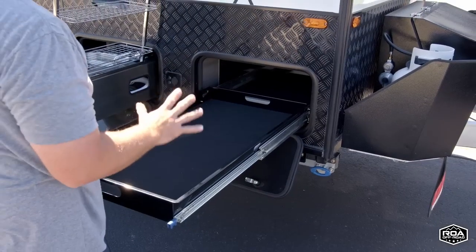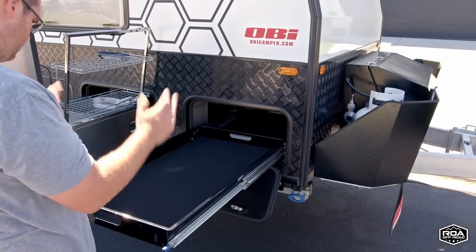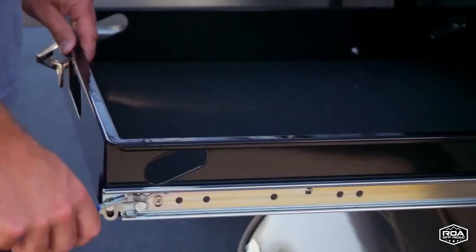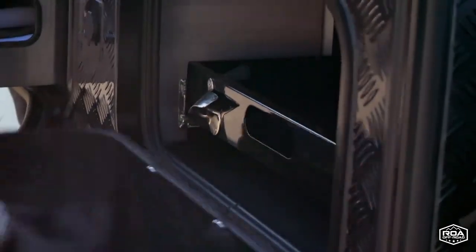And that's a huge attention to detail. These trays are not cheap, and it's pretty heavy duty. I would load it up with everything I want on it and feel comfortable about that. You have a little bottle opener, just little details, nothing crazy to write home about, but very, very cool.